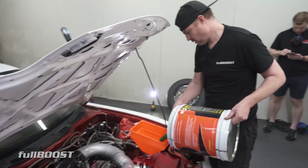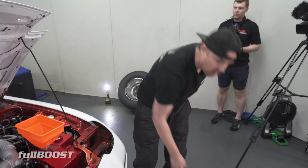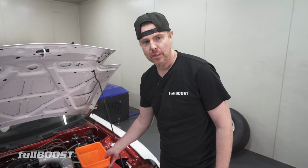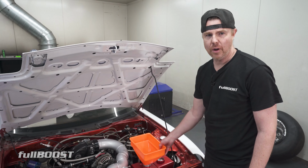Did you go through a whole tank? Probably went through, I don't know, maybe 15 litres or something, close to it. I think we've done about 5 or 6 pulls, yeah.